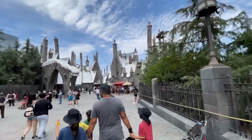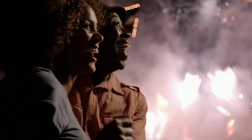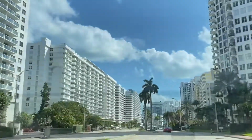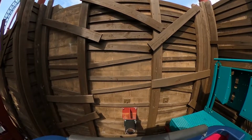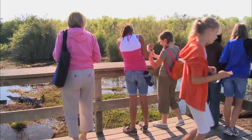Beaches, amusement parks, national parks, and an array of unique tourist attractions make Florida one of the most visited states in America. This is a state that lends itself to return visits, and you can plan your next trip with our list of the top tourist attractions in Florida.